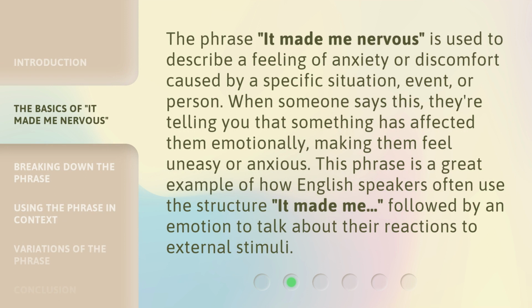The phrase, "it made me nervous," is used to describe a feeling of anxiety or discomfort caused by a specific situation, event, or person. When someone says this, they're telling you that something has affected them emotionally, making them feel uneasy or anxious. This phrase is a great example of how English speakers often use the structure, "it made me," followed by an emotion to talk about their reactions to external stimuli.